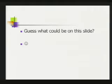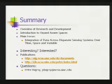And then guess what could be on this slide? It's not just hydroinformatics and bioinformatics. It could also be sensor informatics. So to summarize the talk, I wanted to overview the research and development of these complex systems, introduce you to hazard-aware spaces, and show you the integration aspects of data across disparate sensing systems over time, space, and variables. If it sounds very interesting, please visit our websites. There are publications, and you can ask me questions.